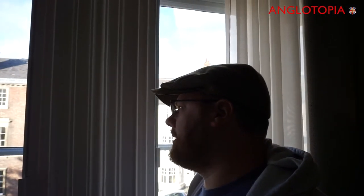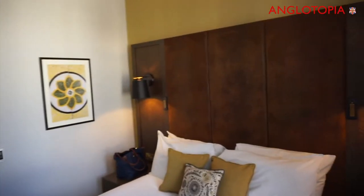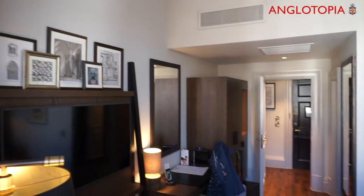We have arrived at the Hotel Indigo in Durham. It's very nice. I think it's in an old municipal building just outside the cathedral quarter. You can kind of see it from here. You can see the Georgian street below. It's very pretty. It's a little smaller than the room we had last night, but that room was unusually large. There's a TV, a bed.